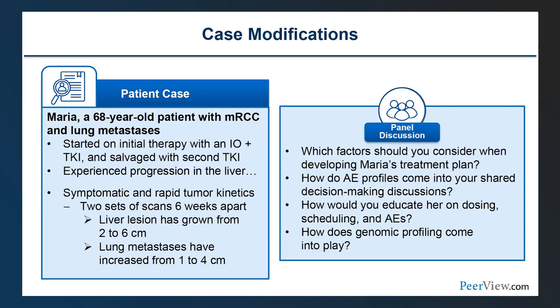I wanted to get your perspective. And of course, here we're speaking to a very large audience of folks who are there, boots on the ground, treating patients with kidney cancer. Can you give us a sense of what the role of genomic profiling is in your practice?